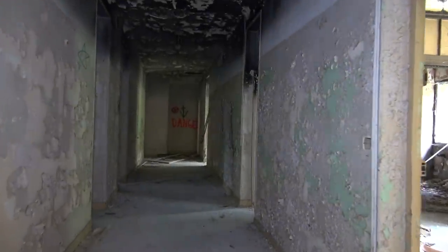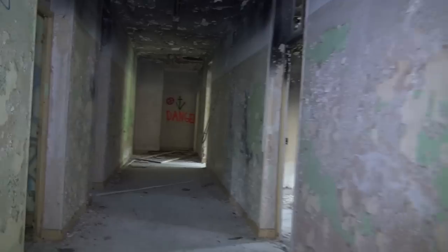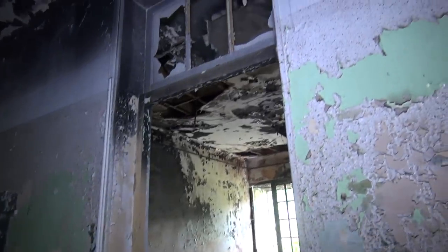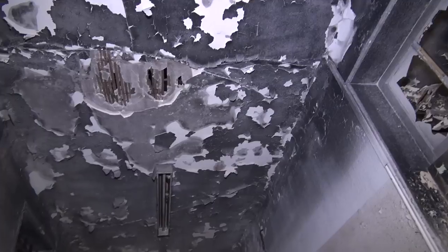Again, just another barrack-type building. And there's been a fire in here. Clearly.